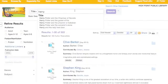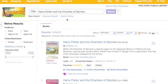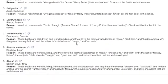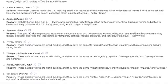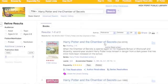To find a new book recommendation based on one of your favorite books, type in the title of your favorite book in the title search. The results will show you different types of read-alikes. When you click on the type of read-alike, it will give you a listing of books that are similar and reasons why they are similar. Here, there are options to find author read-alikes, title read-alikes, and series read-alikes.